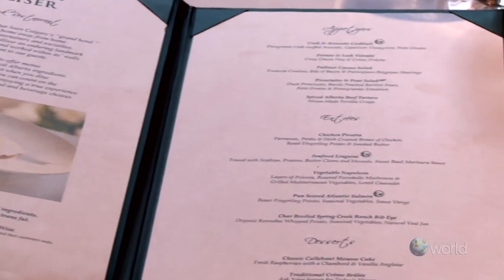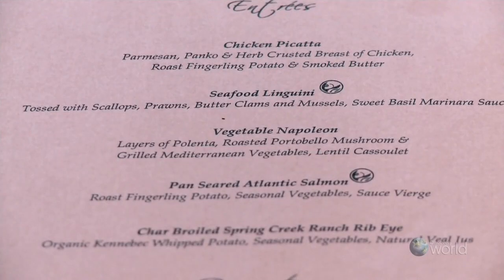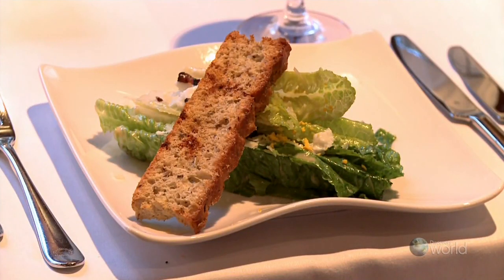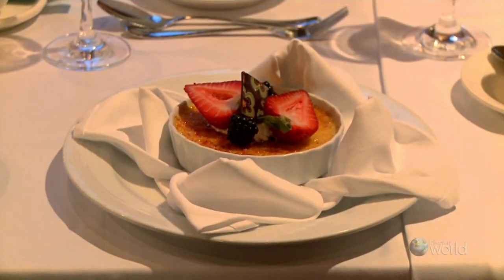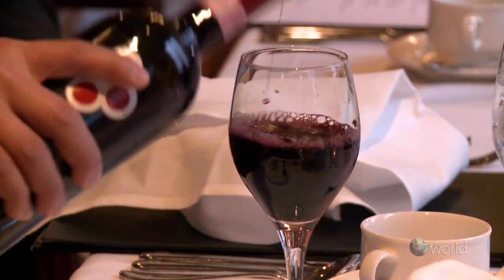The menu proposed by the Palliser dining room looks appetizing. Pacific salmon and Alberta beef are local specialties, and they are truly the stars of this menu. All the dishes are exquisitely presented and delectably flavored. With a glass of red wine in hand, we savor our meal in the company of our guide.